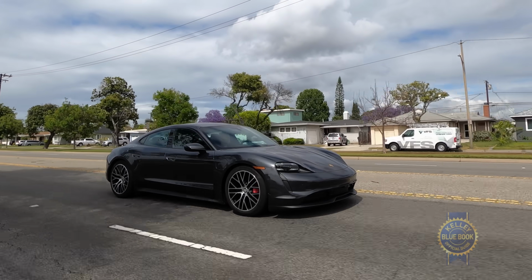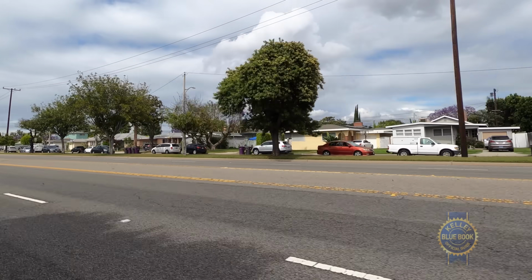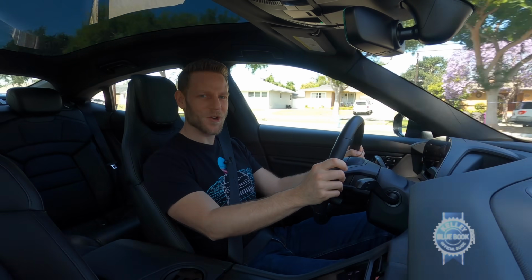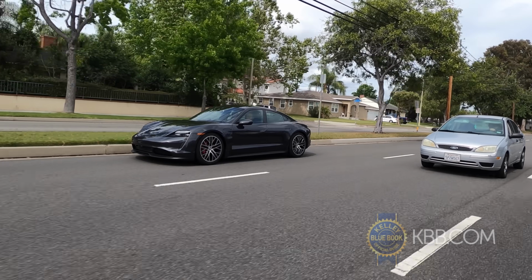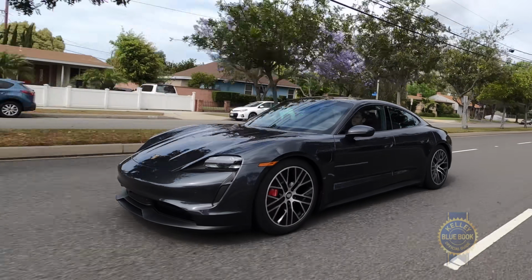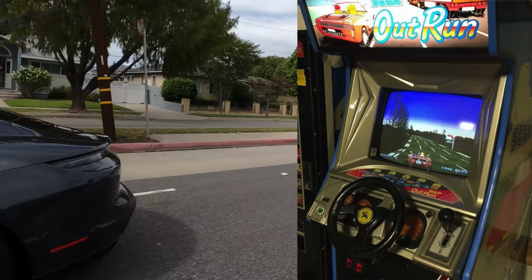Okay, more about driving. If you're already moving and floor the accelerator, there's that instant hit of torque that we all love in electric cars. But after that, there's a second, harder hit of acceleration. Why would an electric car do that? Because unlike most electric cars, the Taycan's rear motor employs a 2-speed transmission, kind of like an automated high-low transmission from the old Outrun arcade game.